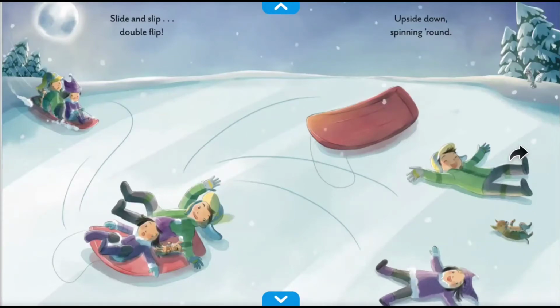Wow, spinning, spinning. Everyone is having fun. They seem to enjoy it. Oh, here they are coming. Whoosh, whoosh, whoosh. They're going spinning, spinning, and oopsies! They fell out.